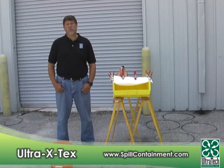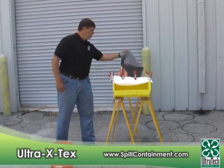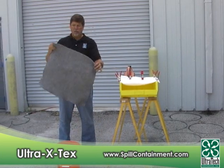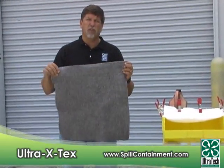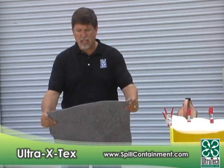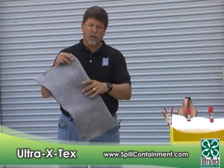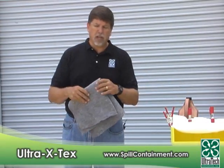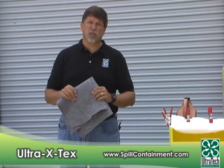We are the provider of Ultra-X-Tex. It's a hydrophilic absorbent material that we use in a lot of our stormwater products. It's also being sought after for use in the Gulf oil spill. And it has some properties, benefits, and unique features that are different from a traditional polypropylene absorbent like you see here. And because of the questions that have been asked, we thought we'd do a quick demonstration to highlight the differences between the two materials.